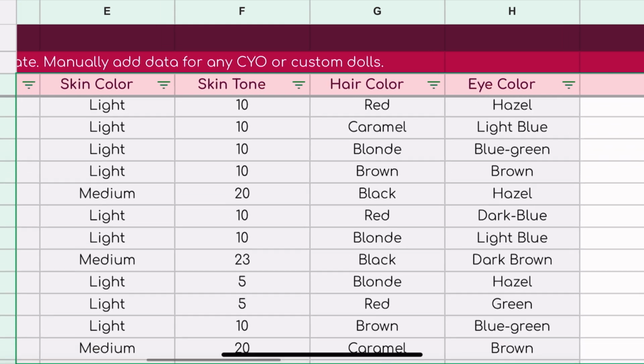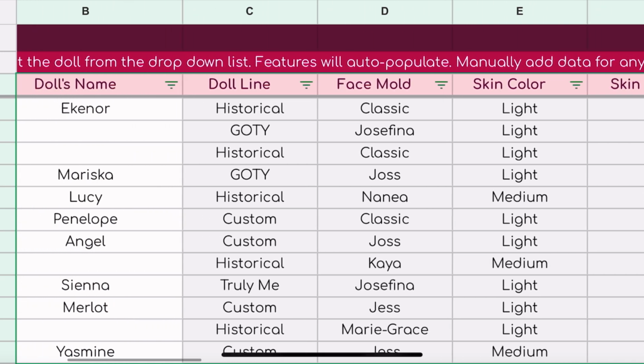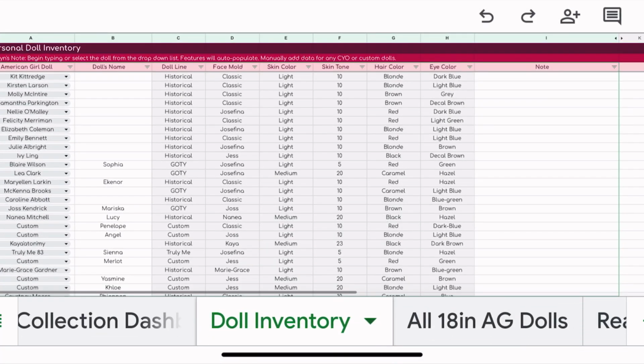Hair, I was really glad that there was a category for caramel. So caramel hair color would be like Leah Clark or Lila Monetti, and things like that. Also, I wanted to say I have a couple other customs, like Chloe, my custom Kanani. If I know she has eyes from another doll, like I said, she has 49 eyes, so I went to Tatiana, my 49, and I saw that she had blue. Now, say I have a doll who has a custom wig or custom eyes from a doll that I don't have.